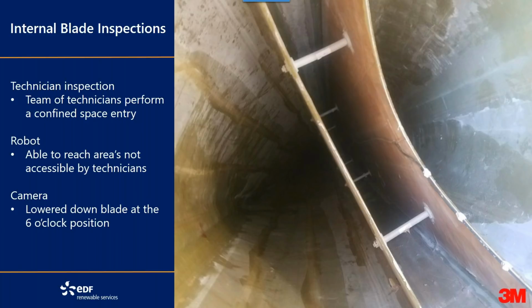Technicians entering the blade via confined space is one. This gives you hands-on inspections within the blade, but is limited to as far out as the technicians can go as the blade goes towards the trailing edge.